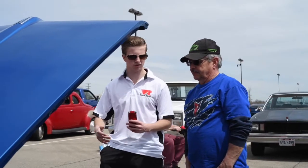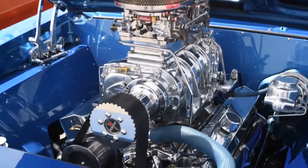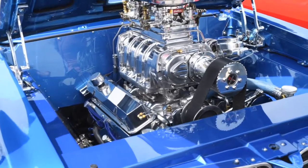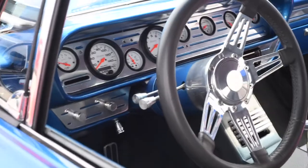So how long would you say it took to get to kind of where it's at now? 43 years. I've been working hard. With mods including a tubbed out chassis, a 9-inch rear end, and coilovers in the back, and get this, it's actually reliable. As it would turn out, the owner drives it all the time too.